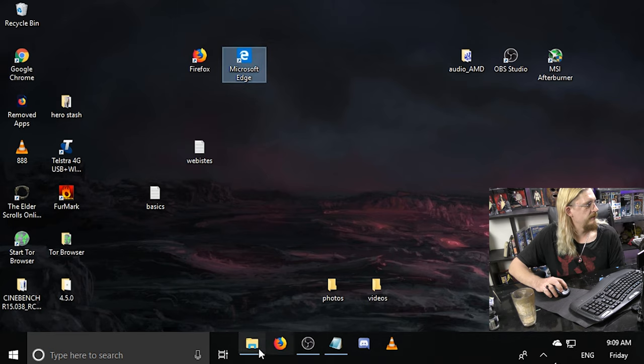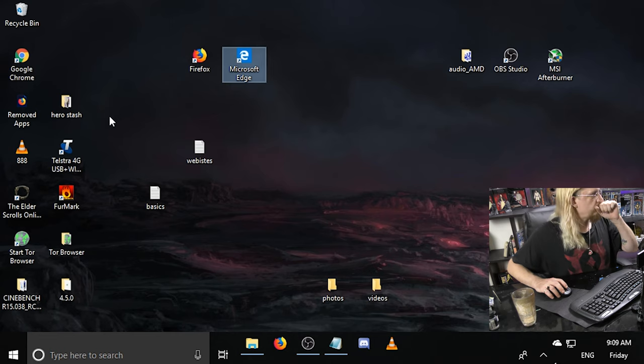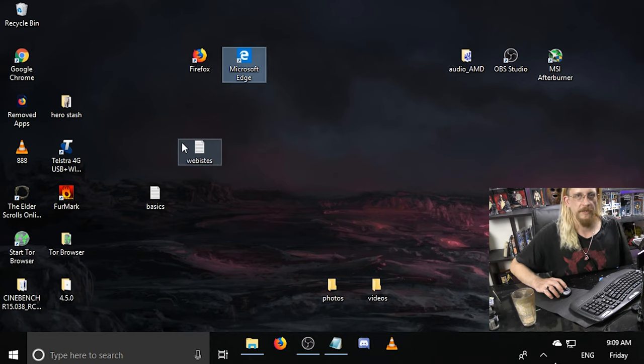Once you've got your main buttons down here and you've deleted it all off here, you can just keep cleaning it up. Each time something new installs, instead of it getting filled up and up, if you don't need it, just delete that shortcut off the desktop. You don't need it on there.